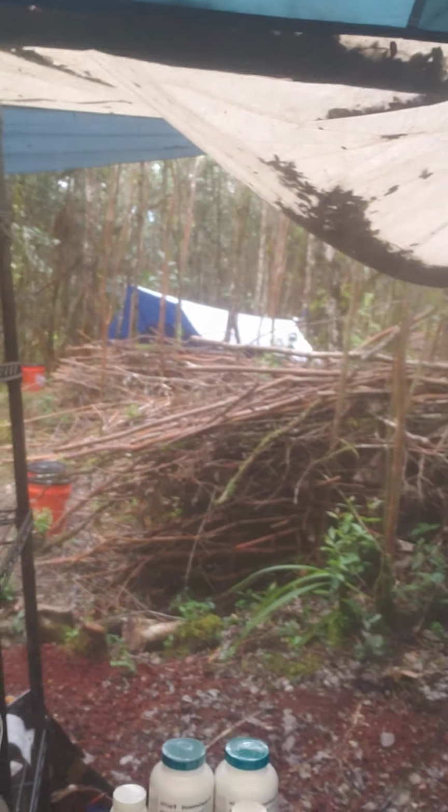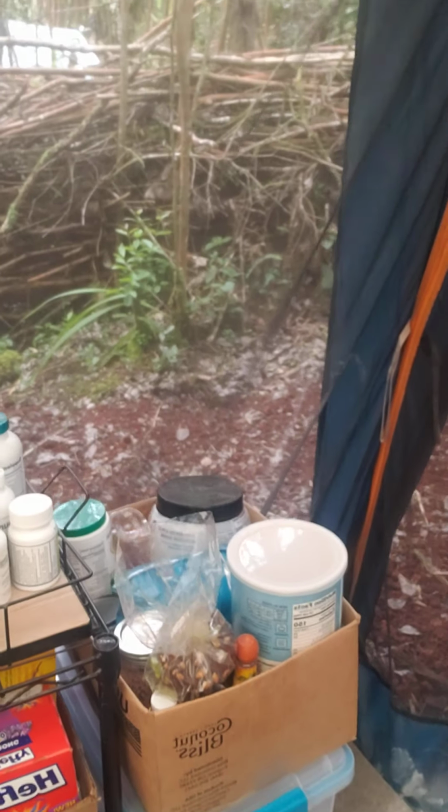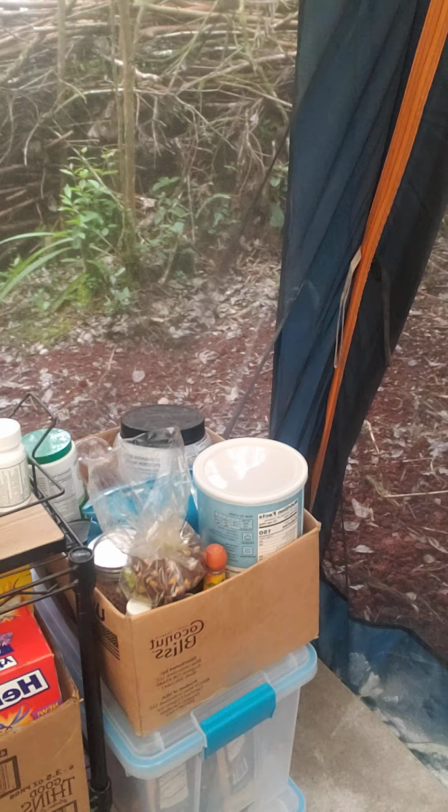Some totes for food. Now this is a little bit different than the bedding.